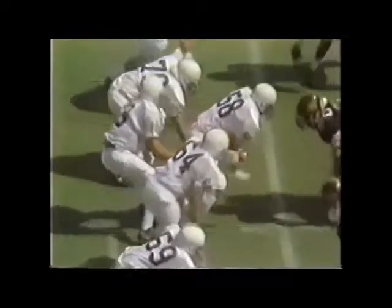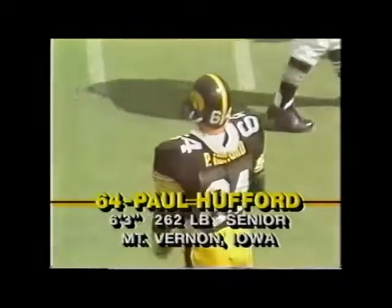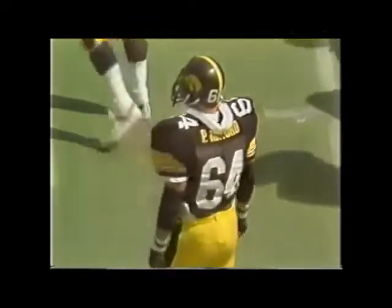Second and six. This is Clark. He's hit in the backfield, and he will lose everything he gained. Paul Hufford, junior, 6'3" and 262 pounds. Clark loses three, so they're just about back where they started. Dan, that was a counter. They were supposed to trap Hufford, 64. I don't even see the trapper in the picture. I mean, he had a clear shot at Clark. Third down and nine, and Penn State, unless they pick up a first down, will blow excellent field position.